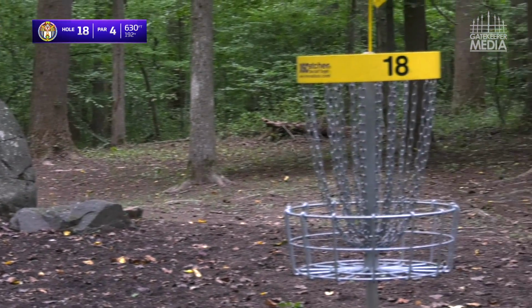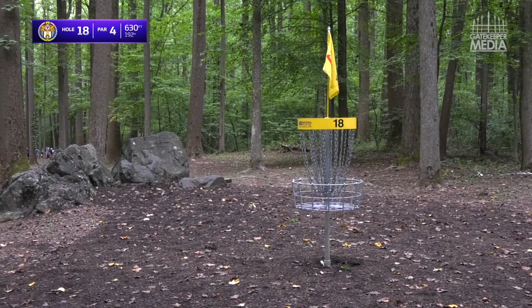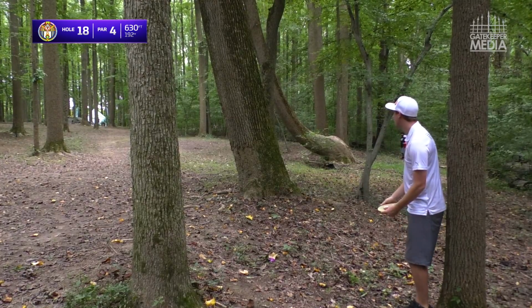That roller seems to be working out just fine. Look at this roller. Yeah, that'll play. Circle's edge. It was a good curl back for sure.